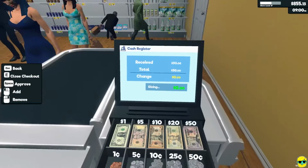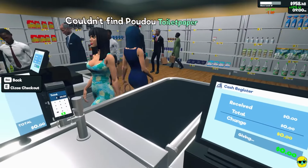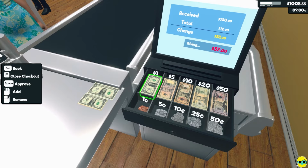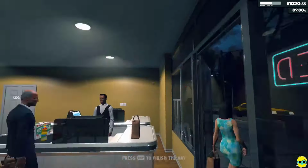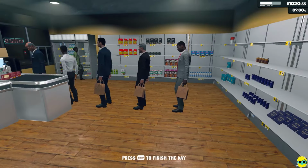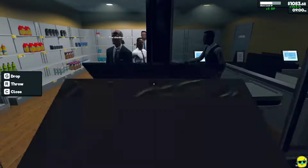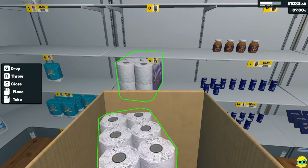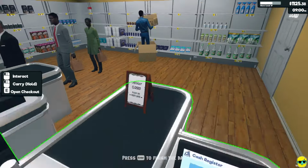Oh boy, we ran out of so much stuff. Close it. You know what? Even though we ran out of stuff, I mean, look at the amount of cash that we have, and that includes buying the storage and an extra shelf. Yeah, he just got behind. Checkouts are full. All right, here. Nah, they're not gonna actually come over here.